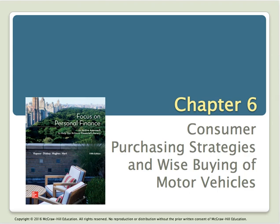While making consumer purchases might not be considered in most financial plans, these choices certainly affect our financial resources and the money that's available for other purposes like our savings and those future financial plans that we've made. This chapter starts with a discussion of various purchasing strategies. It covers a systematic approach to buying a motor vehicle or other major purchases. And then it concludes with a discussion on consumer protection action and legal alternatives to individuals.